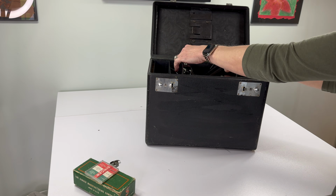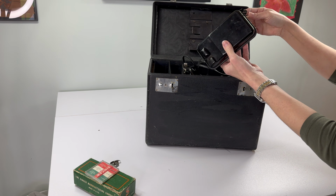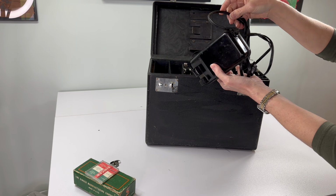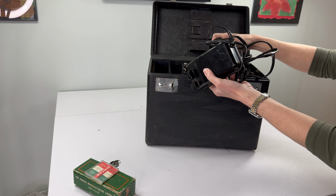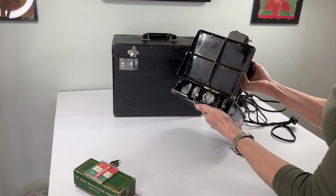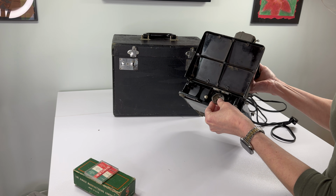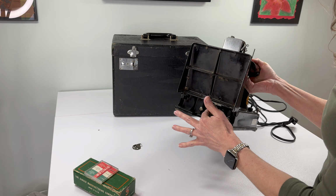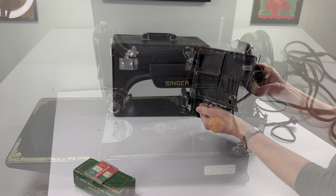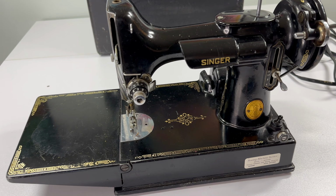I'll never know exactly why this machine was put in a trash compactor, but as I started to take it out of the box, I could see things like the wiring was damaged and rotted away. It was missing things like the bobbin case. Even the bobbin case base wasn't actually in the machine like it should be. The cosmetic condition of the machine wasn't much better.